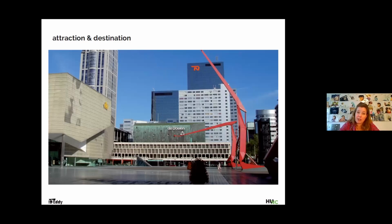A good square should have an attraction and a destination. Well, there's no attraction at the square. They have really cool looking lamps, but they're not an attraction in itself. And it's definitely not a destination. The square is empty.